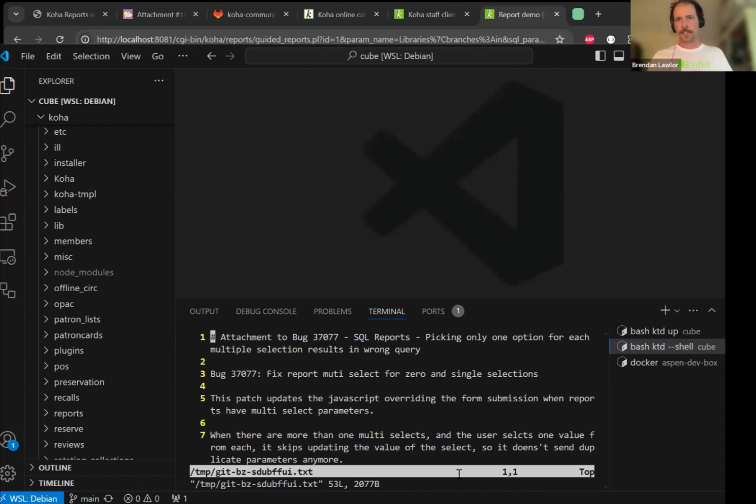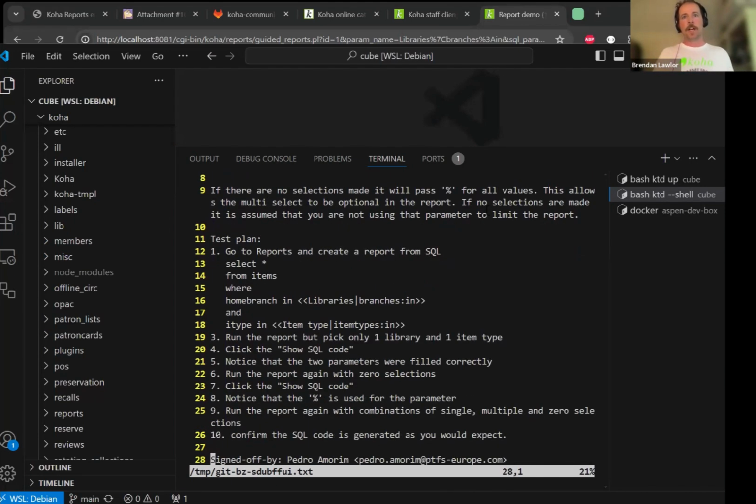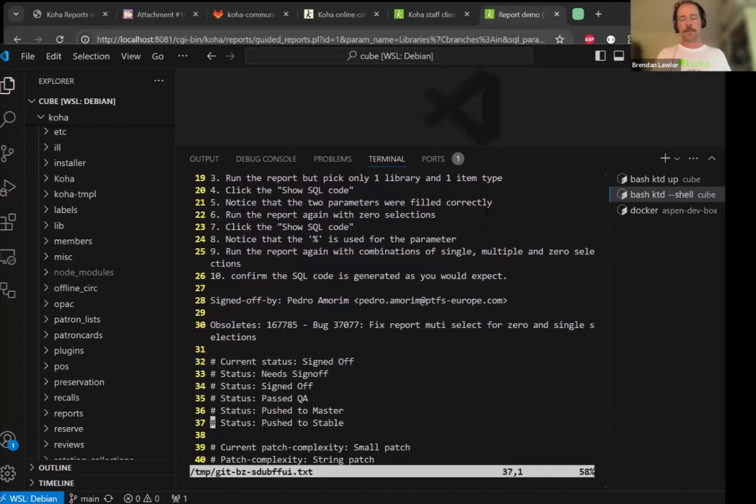this, which is a terminal-based text editor called Vim. And what you can do here is edit this. If you were writing your own patch, you could edit anything before you post it up to Bugzilla. You can come down here and change the status of the bug before you post it up to Bugzilla.